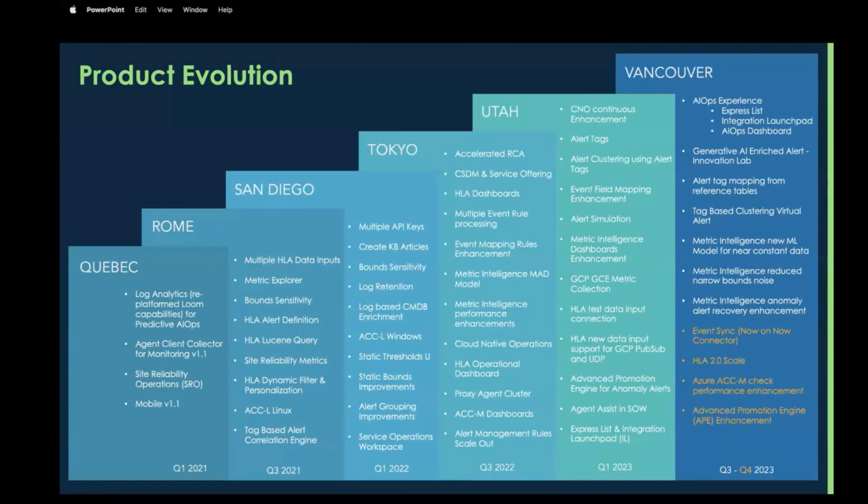So if you haven't already heard of the AIOps experience, it is an intuitive set of capabilities that we've come up with in ITOM in order to help improve the efficiency and productivity of operators who need to manage alerts, manage integrations, as well as look at dashboards without having to have many out-of-the-box dashboards, which is not ideal. We've also had some more enhancements around alert tags, which I just mentioned. And we started looking into how we can integrate generative AI into the suite of ITOM, specifically ITOM Health.